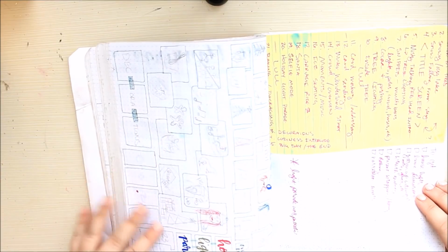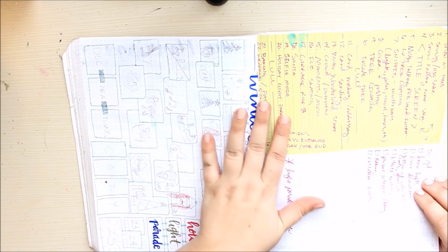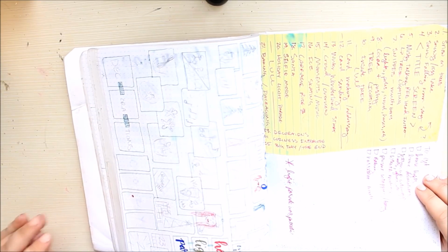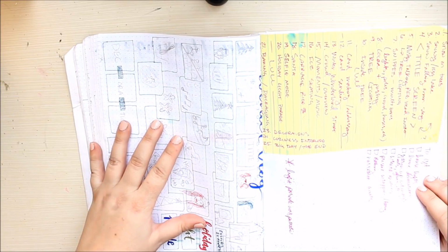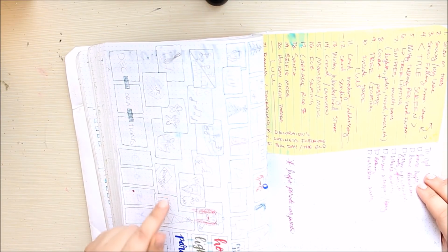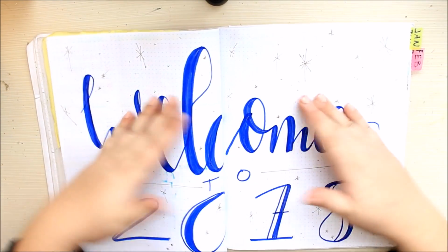Here was another ridiculous one. I don't know how well you can see that. Hopefully not very well, because it's horrible. But I did storyboards for a video idea that I had, that I recorded all the elements for and never put together. So that was a lot of wasted time, but it was still a fun spread to do.